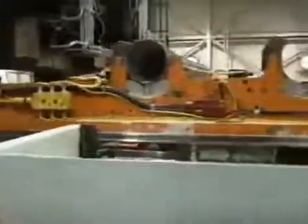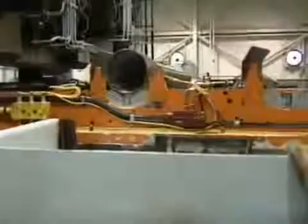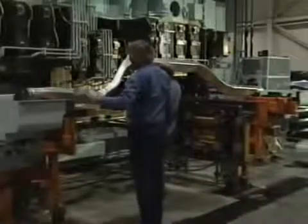Primary benefit of hydroforming is we achieve a very precise shape. The second benefit is we normally can combine several functions into a single part, eliminating multiple stampings and the welding operations associated with multiple stampings.